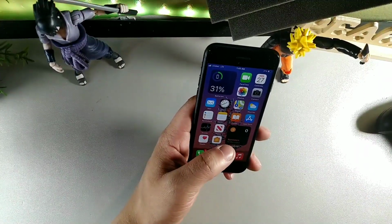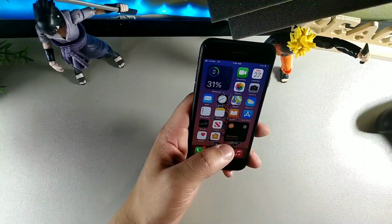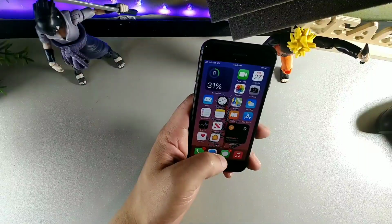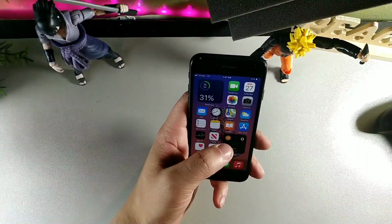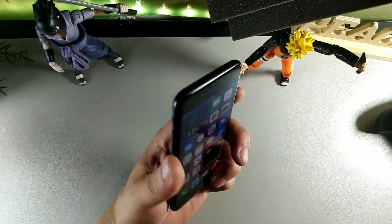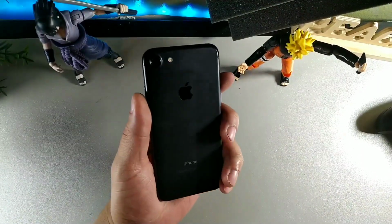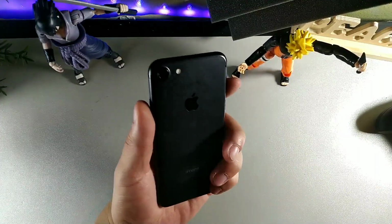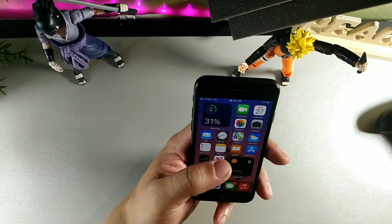Now, this device was released in 2016, which is kind of crazy to think about, but it still performs really well. It has a nice body. I want to give you at least 5 reasons why I think this device is worth it in 2021. Now, the first reason is that it still gives you the updates that you need.